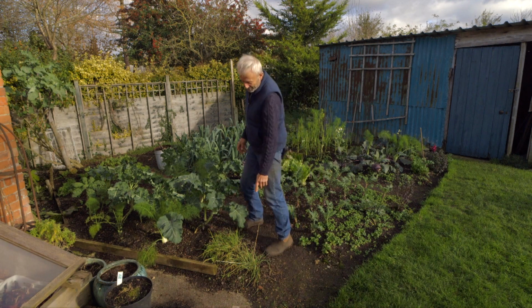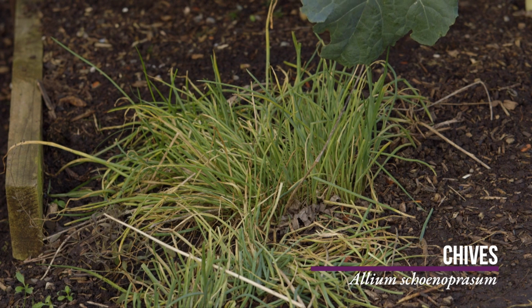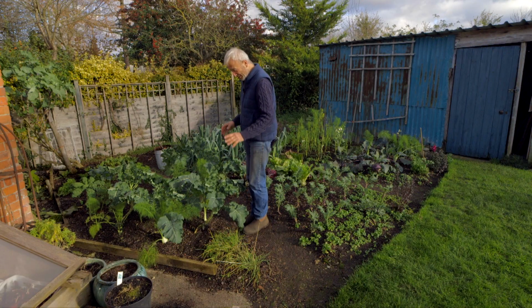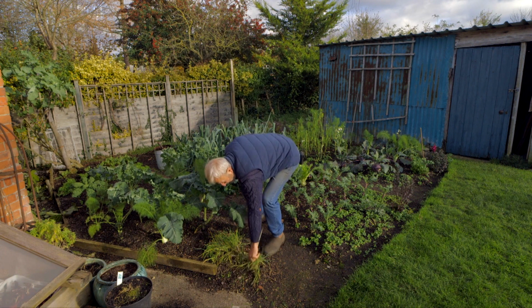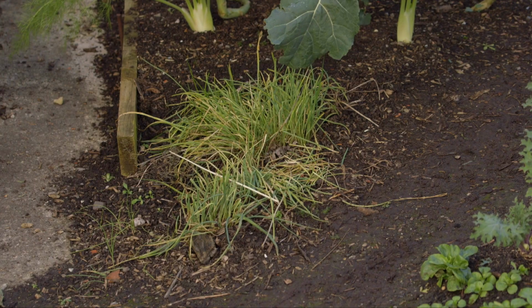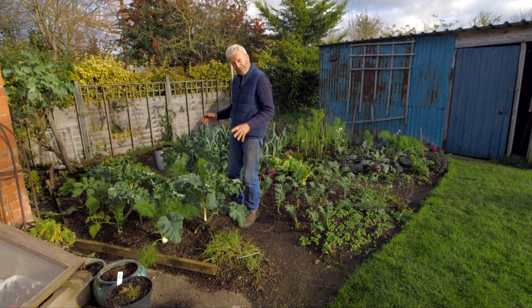The chives here that you might remember from previous videos, they're going dormant now for winter. I mean, they look a bit sad, but that's nothing to worry about. It's just how they are through the winter months. And then I could just tidy all this up and we'll start again in the spring with a clean slate. And I'll even put a bit of compost on there. In fact, I aim to put compost on all of these beds once a year.